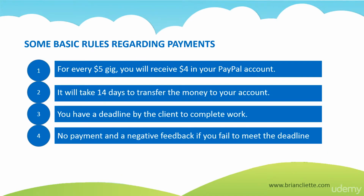So here are some basic rules regarding payments, because I do get this question a lot, especially from friends and family that want to get started on Fiverr. At the time of the recording, this is what holds true. This may change in the future. For every $5 gig, you receive $4 via PayPal or via your Fiverr MasterCard. It will take 14 days to transfer the money to your account, so you're kind of on net 15 days.